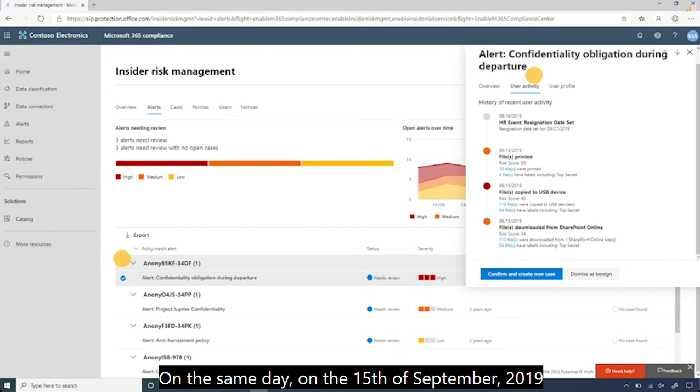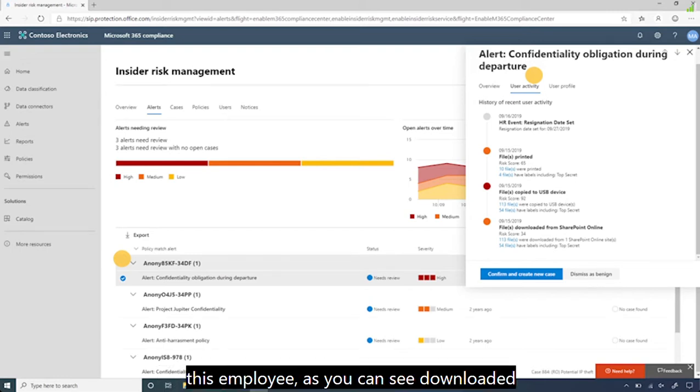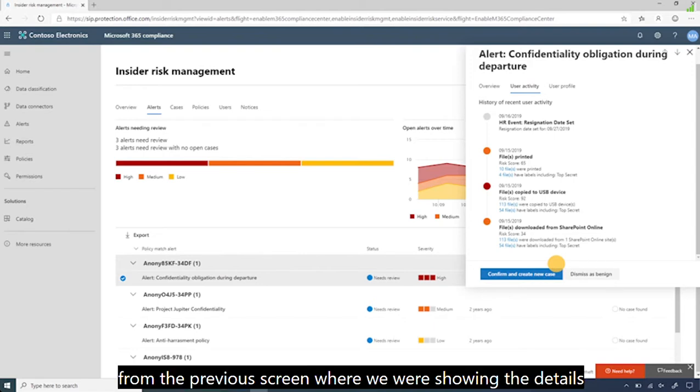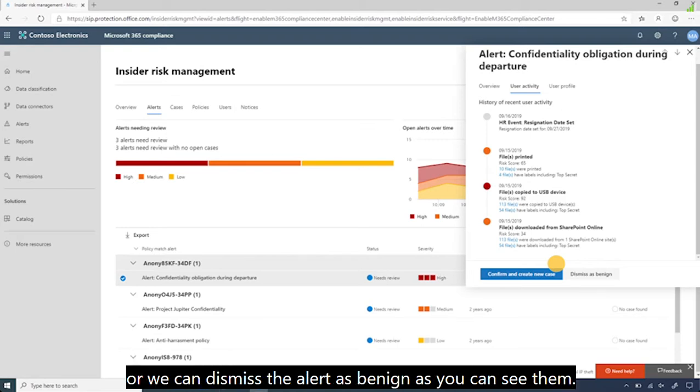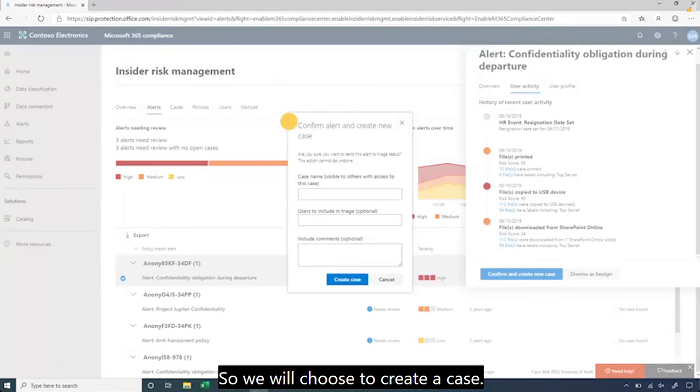On the same day, on the 15th of September 2019, this employee, as you can see, downloaded a whole raft of files from SharePoint Online, and this event was deemed medium severity and hence was color coded with orange. So from the previous screen where we were showing the details of a specific alert, we can create a case. We actually have 2 choices here. We can either create a new case or we can dismiss the alert as benign, as you can see there. So we will choose to create a case.